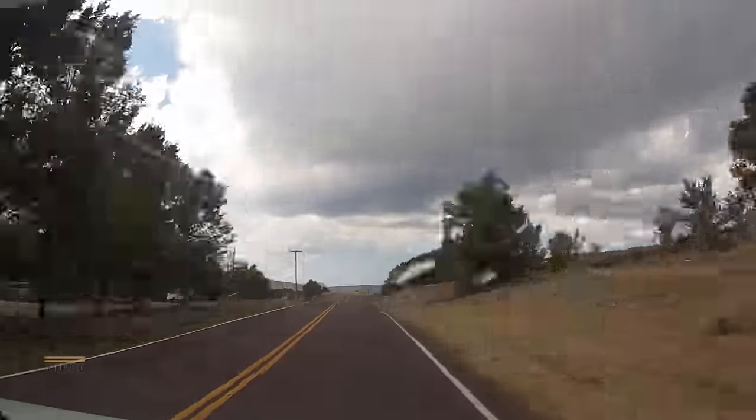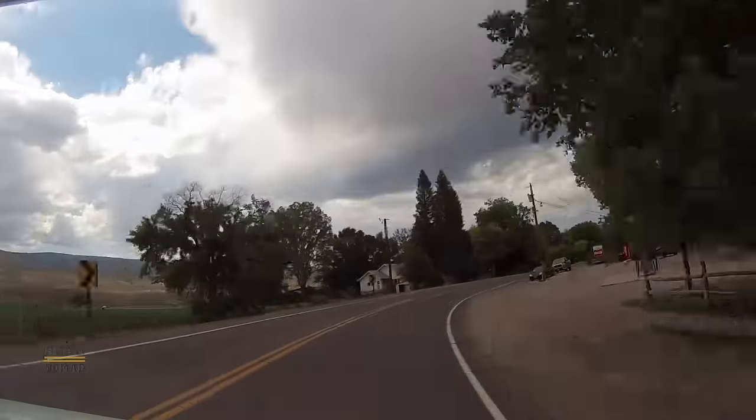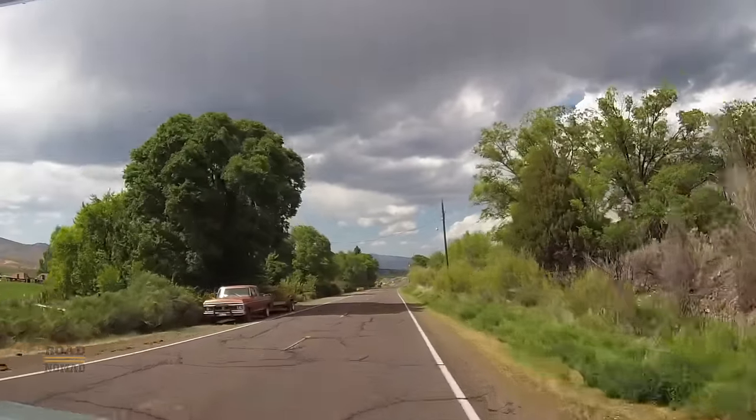About 10 miles further north, we encounter the small town of Antimony, which feels like being in a different era. Seriously, it's like being in the 70s. Pretty surreal. Look at this huge tractor and the old truck behind.